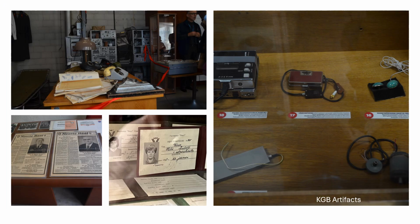Locals joke that Hotel Viru was built from a new Soviet wonder material called microconcrete: 60% concrete, 40% microphones, since so many listening devices were found once Estonia decoupled from the Soviet Union. In the lower left-hand corner, it shows obituaries for 2 different leaders, the same verbiage for each, just with different faces and dates.